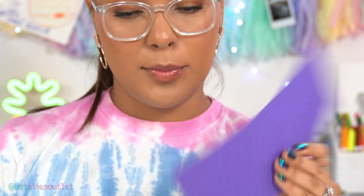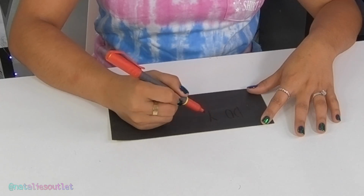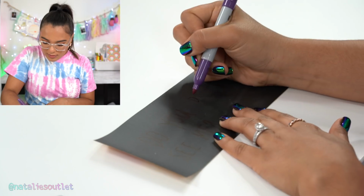Ooh, I love this. Regular. We have extra fine paper right here. We're about to draw on really rough sandpaper. It's wood. This is metal, right? No. Aluminum? Duh. Cool. But I feel like a normal Sharpie would write on this. Do you see me? See, it also writes.